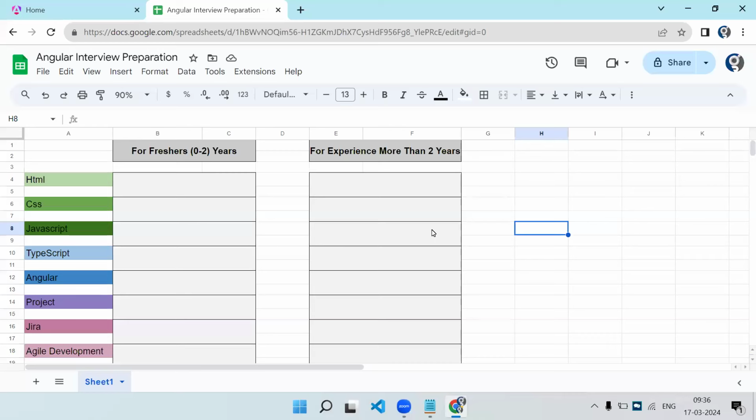What steps you need to take, what topics you need to perfect more, and what you can avoid if you are not strong in that topic. Now, if we are targeting just Angular, these are the various technologies. We should know HTML, CSS, JavaScript. With Angular we normally work with TypeScript, so TypeScript is also there. Then Angular concepts. If you are a fresher or an expert, it doesn't matter.